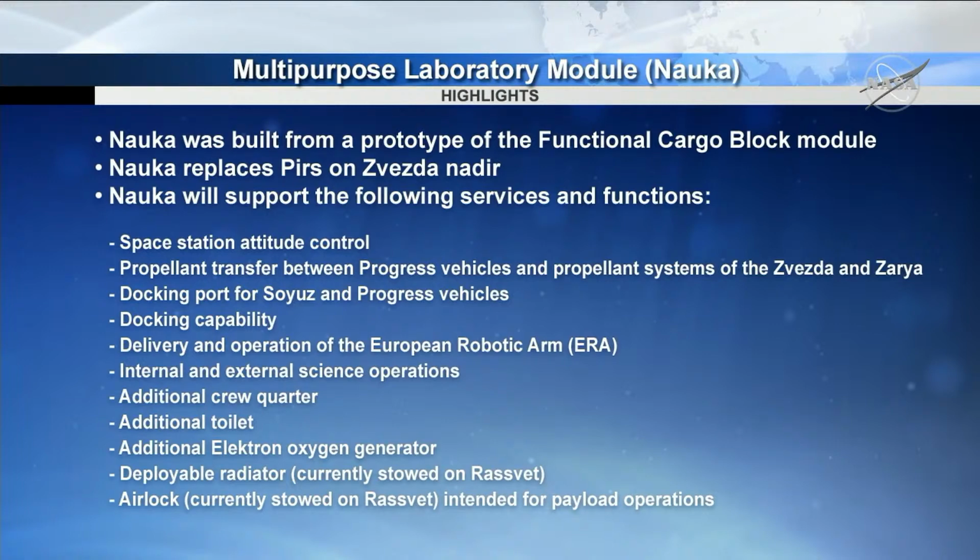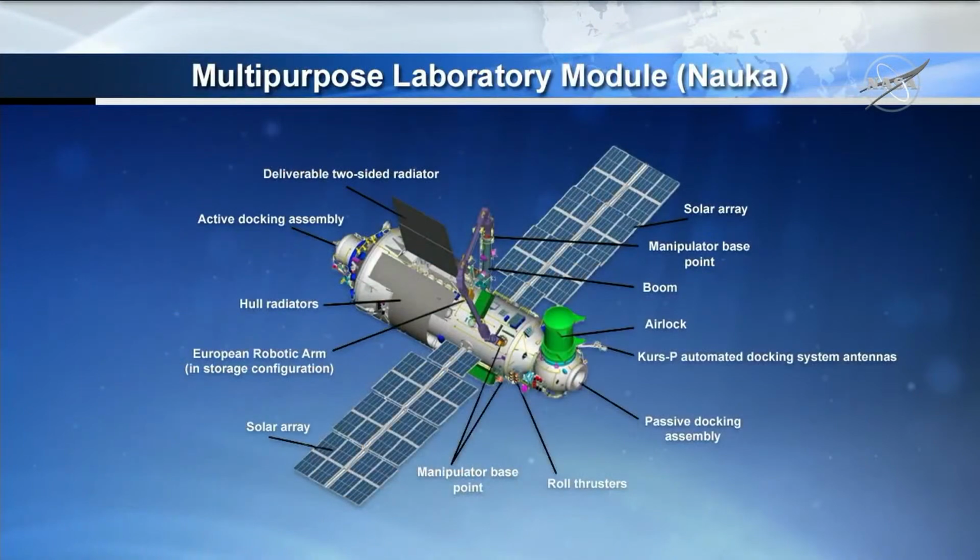The Multipurpose Laboratory Module will also provide an additional crew quarters, an additional toilet, additional electron-oxygen generation capability, a deployable radiator, and will serve as an airlock for future Russian spacewalks currently accommodated by the Poisk module.